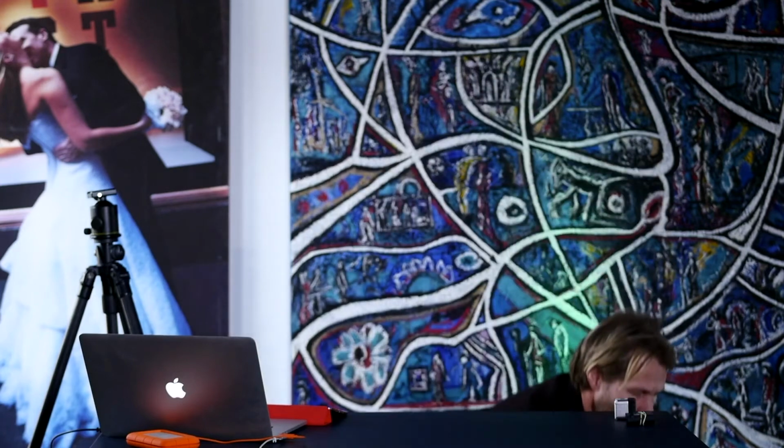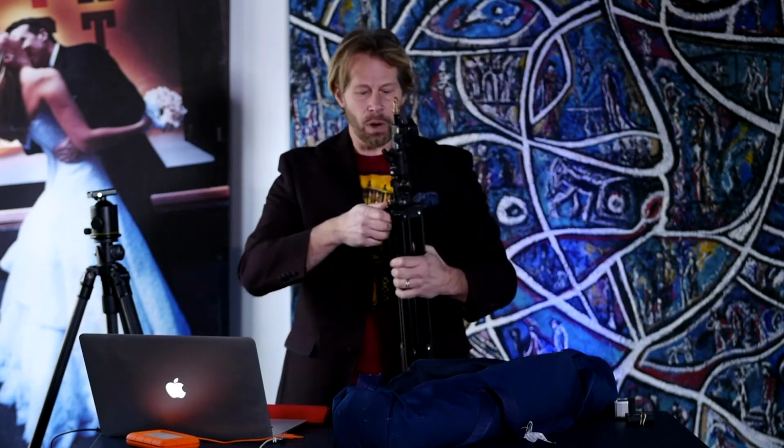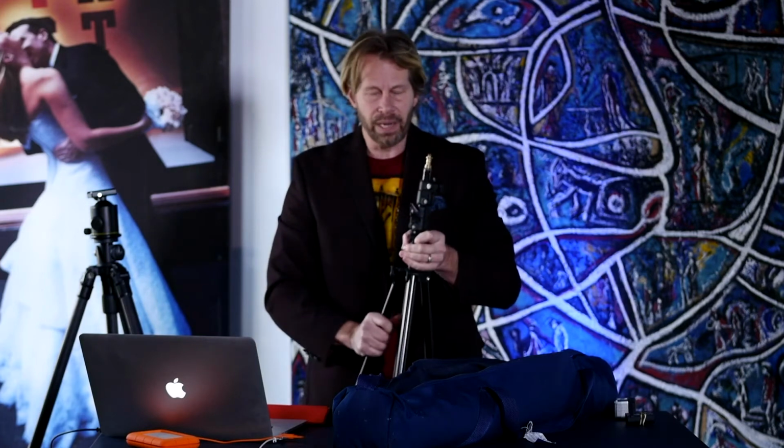Let me move some of this out of the way and we'll pull up some more bags and just start going through the gear bag. So one of the things that I carry to weddings for photography, I packed all this for my wife, is that I do carry lighting to my weddings. We'll go into the lighting, but part of it is having stands for our lights, and I love these stands because they go up incredibly high, but they're incredibly lightweight as well.